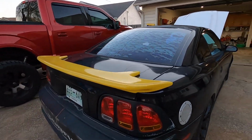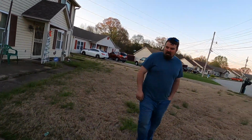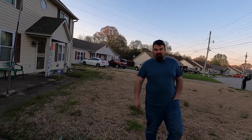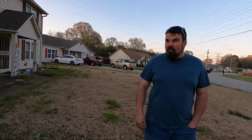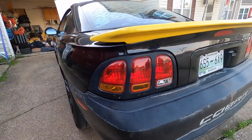But check this out, guys. These are European taillights. You got these from Europe? Actually, Saudi Arabia. How long did you wait for these things? 2 months. We got them in. Check it out. Amber. I mean, that's pretty cool, guys.